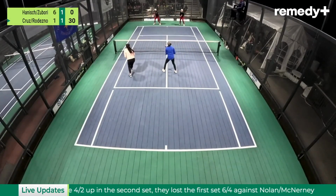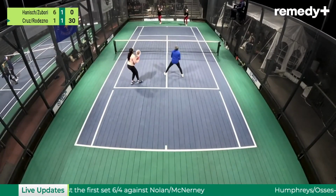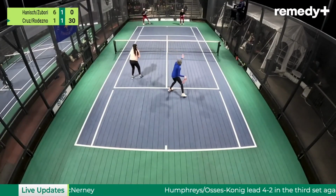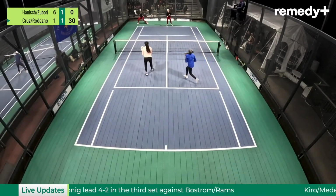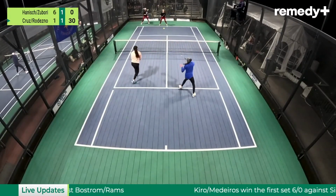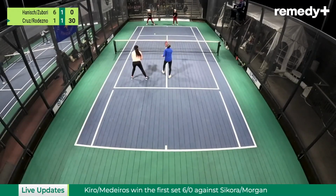This is a perfect point, and well played by Rodezno and Cruz, but they're getting pushed around. They're doing nothing to Hanisch Zubori. Right, Hanisch Zubori clearly in control of the point. And it's just, you know, the perfect use. But they're going to go to the devil they know here, which is Hanisch is just going to keep doing this. Man, they're not going to look at Zubori. Zubori's standing on the other side of the hash mark now, just looking for some offense.